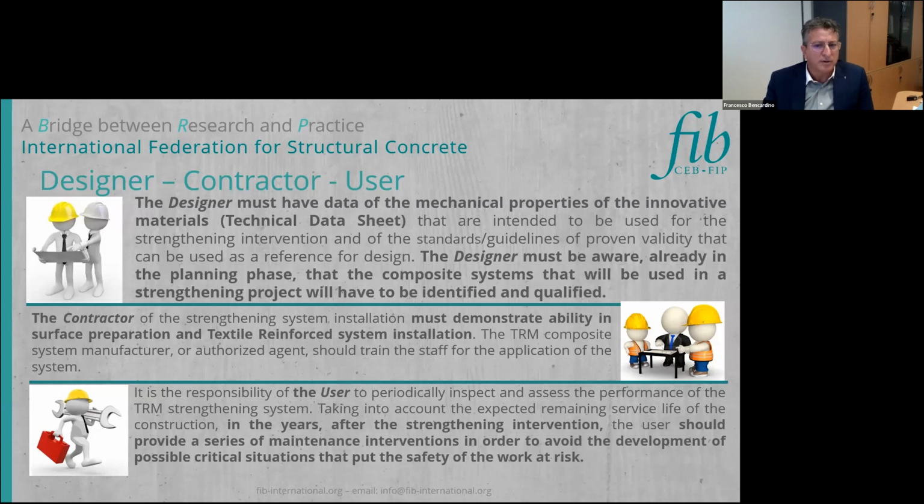The contractor must demonstrate ability in surface preparation and textile reinforced system installation. The user, in the years after the strengthening intervention, should provide a series of maintenance interventions in order to avoid the development of a possible critical situation that puts the safety of the work at risk.